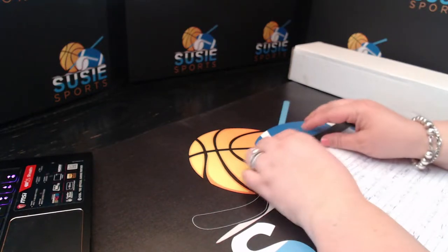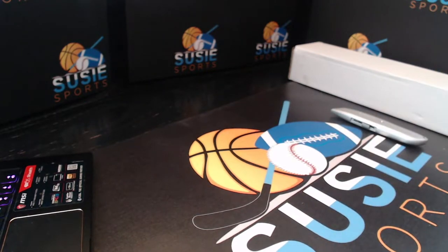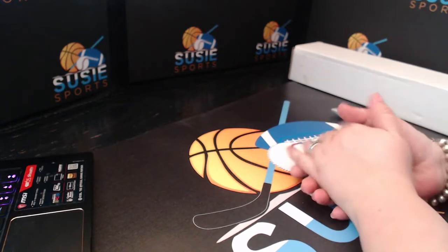Sunday, look for 2021 Prism Basketball. That is an FOTL mixer. There will be one box FOTL and one box hobby.